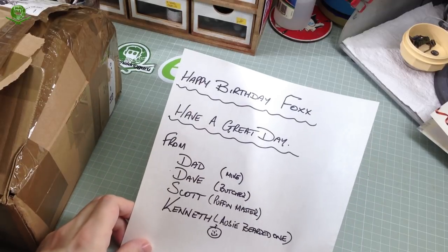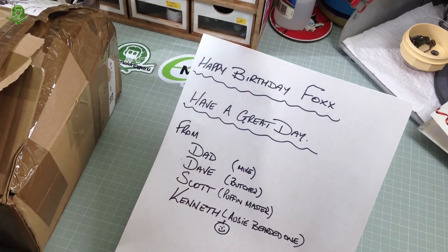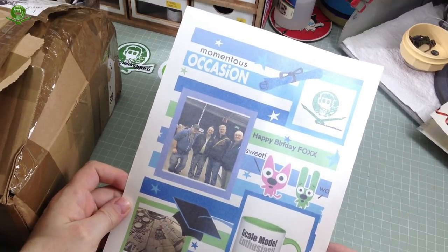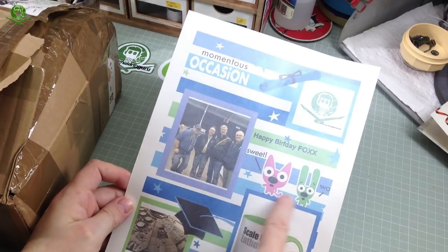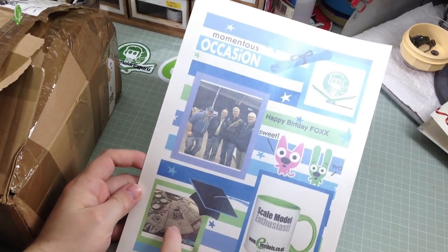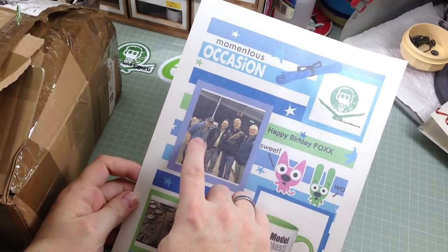Happy birthday, Foxx. Have a great day from Dad, Mike, Kenneth, the Aussie Bearded One, Dave Butcher, Scott, Puffin Master. Yes. Awesome. Oh, momentous occasion. Happy birthday, Foxx. Sweet. I used to watch that. I can't remember who they are, but I remember them. I used to watch the videos and they were awesome. Oh, you've just triggered a memory now. It's got the thing with the tutor hat. And there's Dad, Ted, Dave, and Scott.